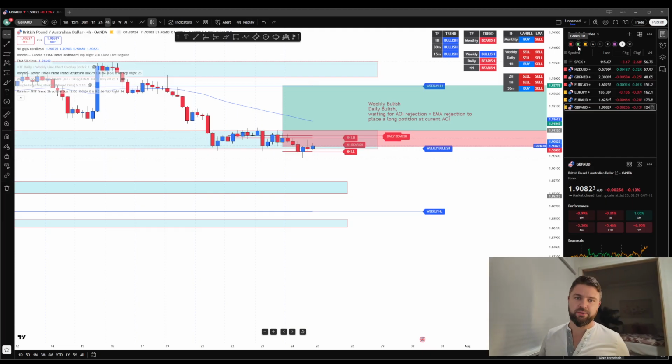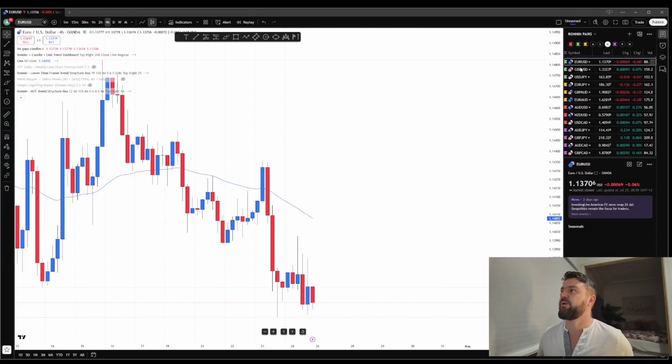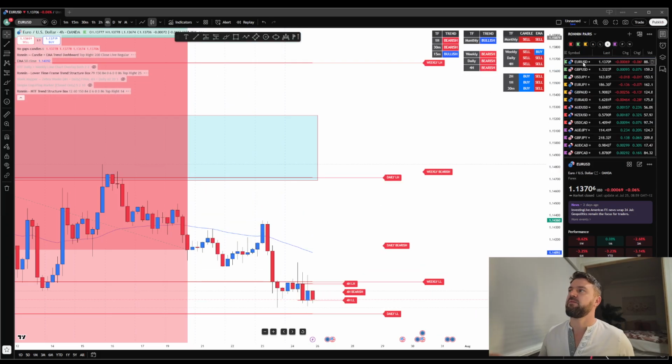But for now, I'm going to go through my Ronin pairs. Ronin is the ideal pairs for what I'm trying to do, and I'm just going to focus on the top three. If there are no opportunities with Euro USD, GBP USD, USD JPY, I'm going to drop down to the next three until we find an opportunity. Last but not least, I'm going to go through the list just to see whether there's an opportunity that is better than what I would find on the first three. I think that's sensible to do.